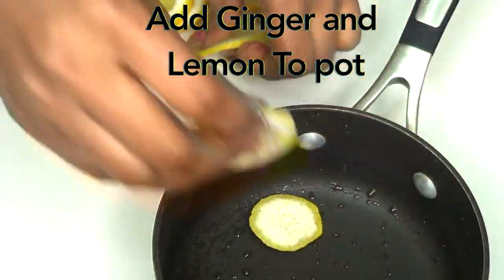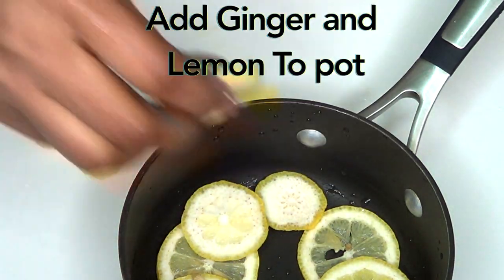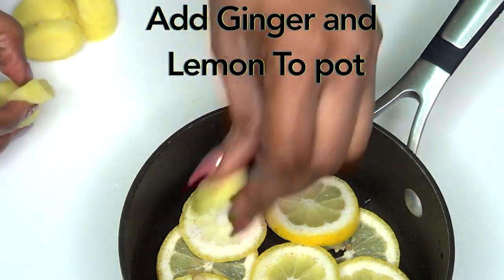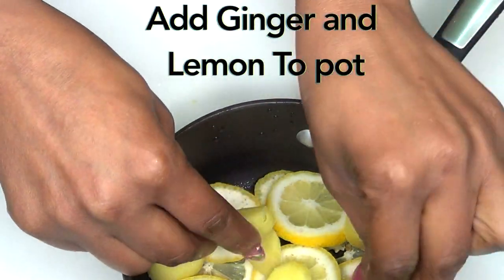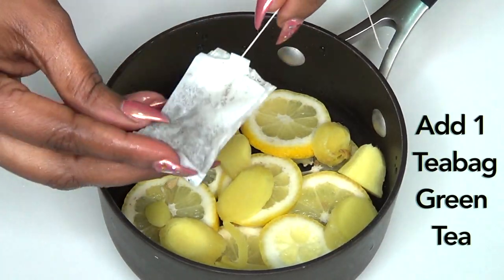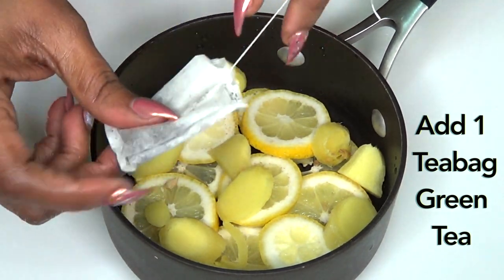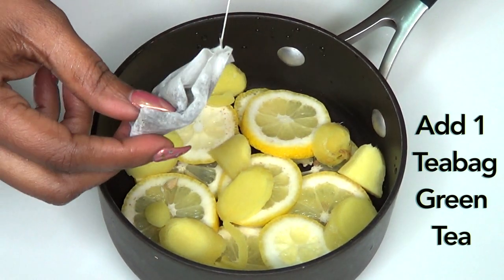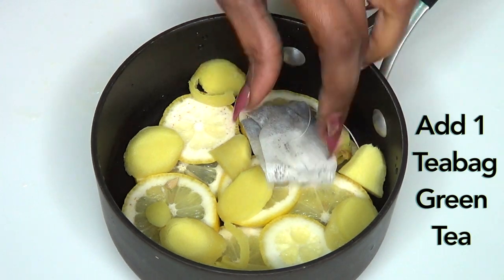So now our ginger and lemon are ready, and we're going to place this in the pot. We're just going to put our lemon in. Now, if you're using lime, you're going to do the same thing. And like I said earlier, you can choose to mix your lemon and lime together. It's going to be just as great. Now, here is our green tea, and we're going to put it in. We're not going to open it. If you're using loose leaf, use 1 teaspoon of finely crushed green tea or 1 tablespoon of loose leaf green tea. So now we're just going to drop this in.